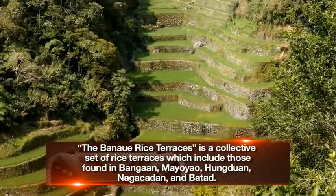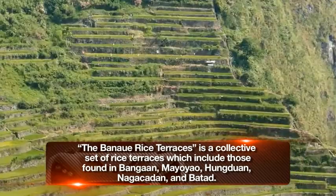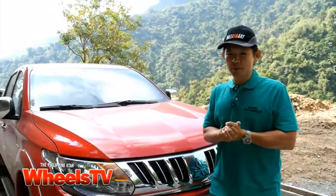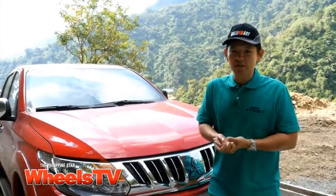So they revived the Bayanihan spirit and enabled the Ifugao people to rebuild the rice terraces without government funding. So 3 years on, let's see what's happened to the rice terraces and see how Mitsubishi can help further in rebuilding this community.